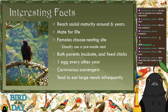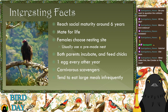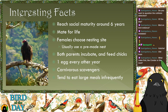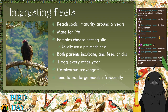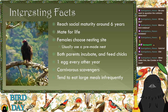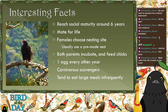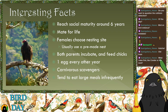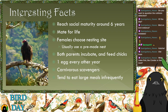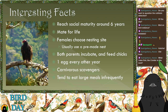But predation isn't really the problem. They're usually able to fend off other birds because you're bigger. You're incubating, and both parents take turns incubating. And once chicks are born, both parents feed the chicks. It's very cool. But they're very protective of their eggs. Very protective, because they only have one every other year. You're like, oh my god, no wonder their populations are so low. They're not having enough eggs.